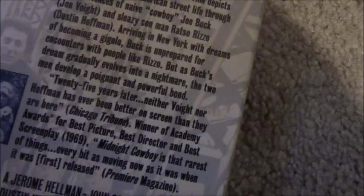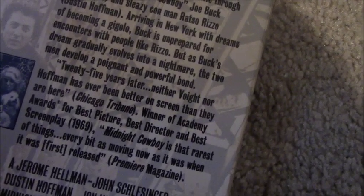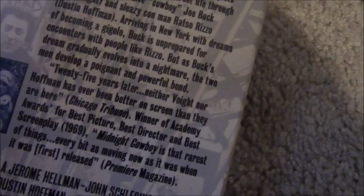And it says, this Deluxe Collector's Edition includes a newly remastered print, Dolby Surround stereophonic sound, a special documentary featuring screen tests and interviews with the cast and creative team, and the theatrical trailers from both 1969 and 1994. Cool. It's a 1969 film, and it's a 1994 VHS tape. Sticker label, August 29th, 1994.